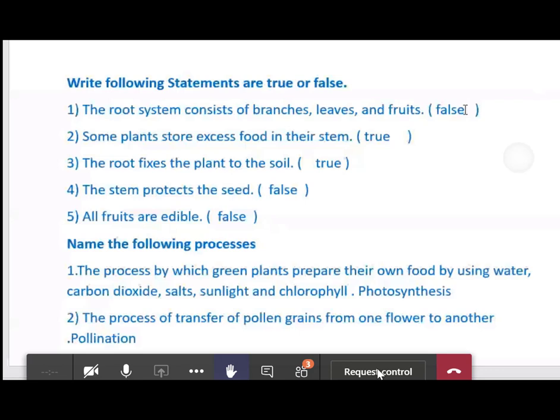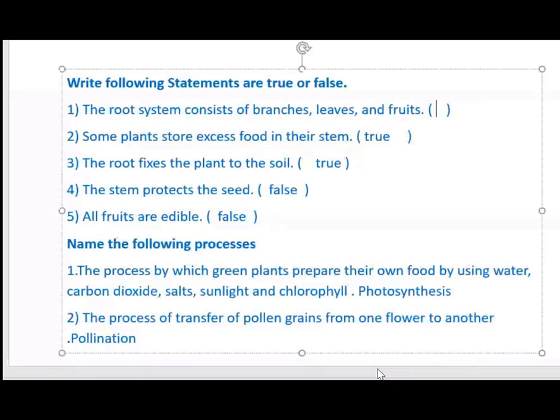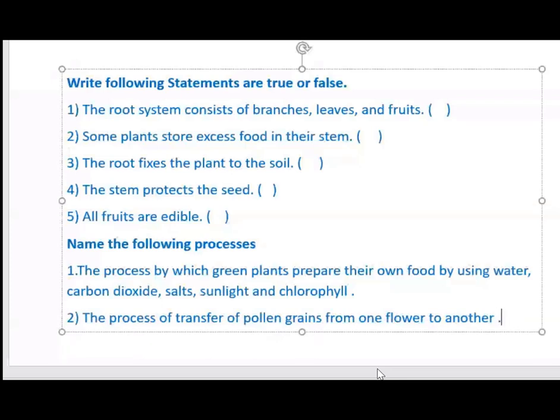Now, children, you can see. Write the following true or false, okay? We have to write true or false. Children, listen, don't read now. I'll give time, please. I will call one by one. So we have done it yesterday in the reader. True or false? We have done it in the reader yesterday. Now listen, children, listen. Write whether the following statements are true or false.